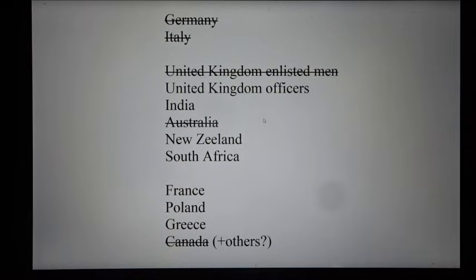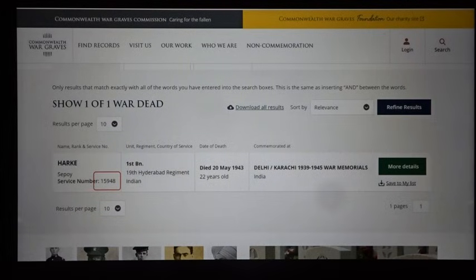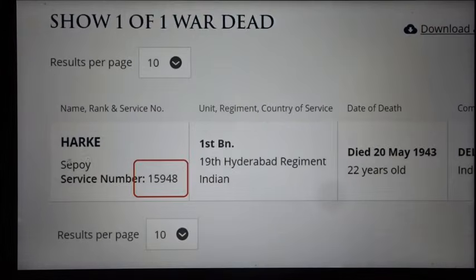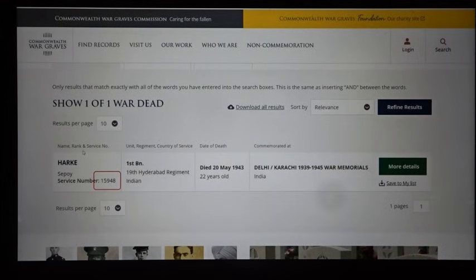So now I have these leftover possibilities, and I researched each one. For the Indian Army, I have no idea whether archives exist nowadays, but we're, let's say, lucky, even though the soldier was not lucky. An Indian soldier with serial number 15948 was killed in action during the war, and you can see his name was Hark, which does not match the initials of the bracelet, which are DJD.